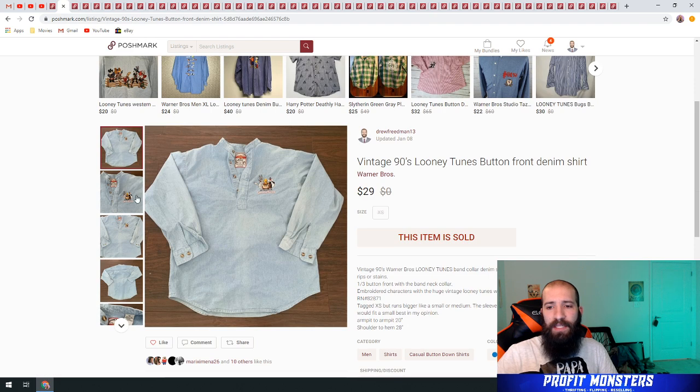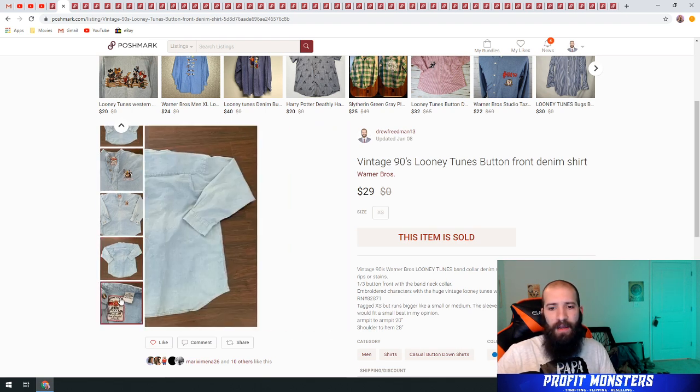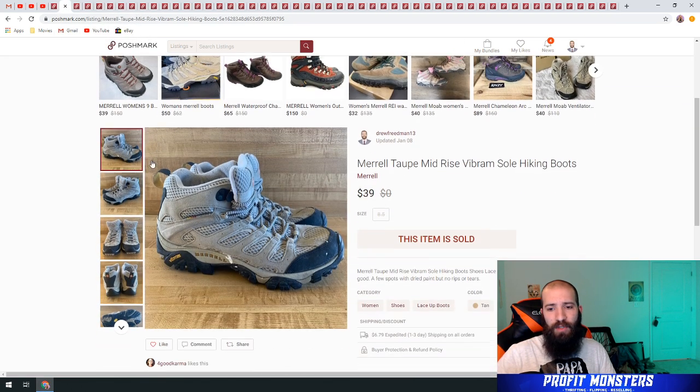Next up is another bins find. I picked up this Looney Tunes quarter button denim shirt right here. Just an original classic type shirt. Very cool, and nothing on the back here. This sold for $29 on Poshmark, size extra small. Vintage Looney Tunes, embroidered, Disney, that kind of stuff sells very fast on Poshmark for me.